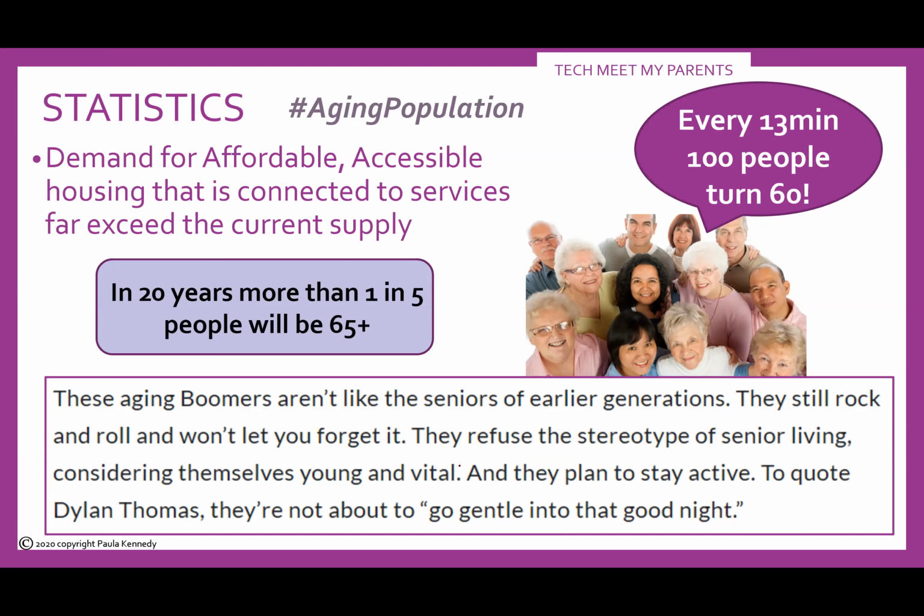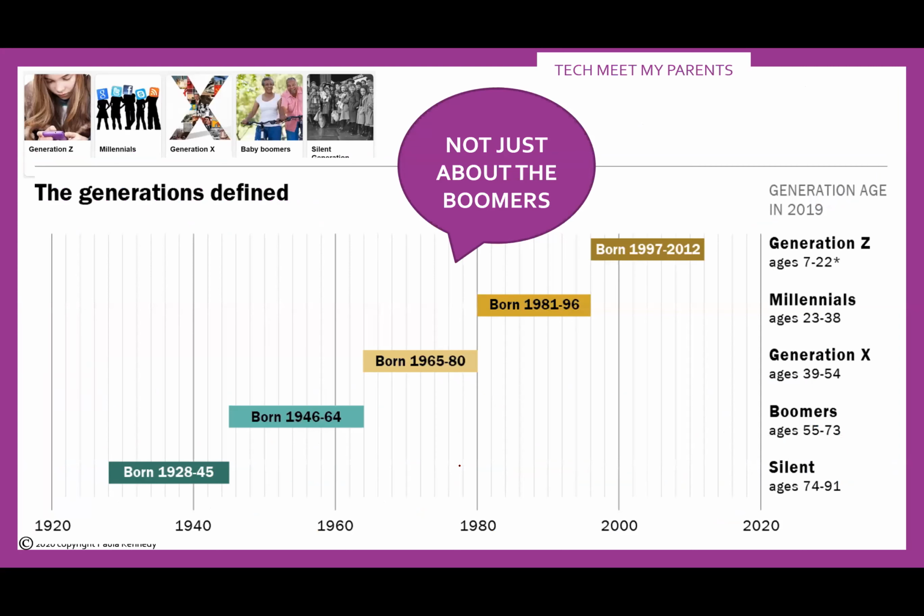My dad is still out there wanting to get out in nature, and he is not happy about what's happening to him. So just to clarify, making sure we're all on the same page, I am specifically talking about the boomers. Now, it's also not just about the boomers, because look who's coming up shortly after them. I just turned 52 and will be in some of those categories shortly.